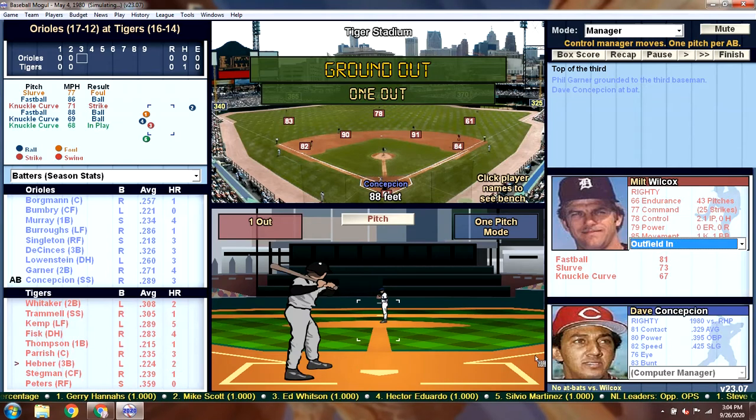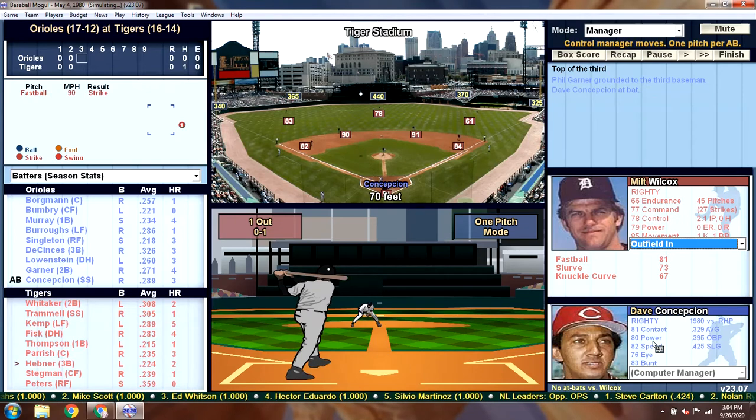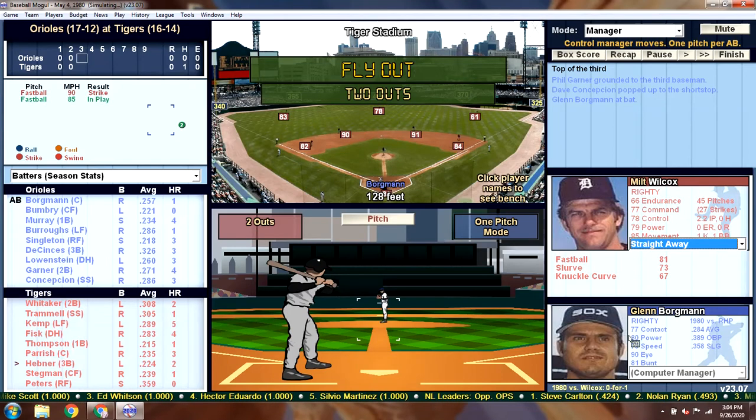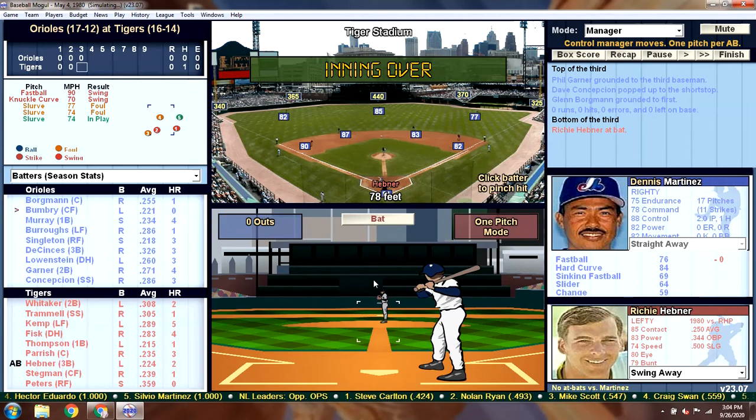We're going to bring the outfield in for Concepcion. I'm not sure why, but he's got some decent power in this game, but he's certainly not known for that. And he pops it up to short for the second out. And Borgman grounds out to first. So Wilcox is picking him up and setting him down.